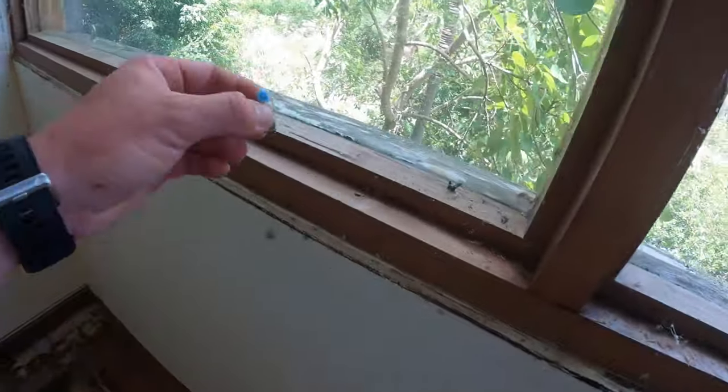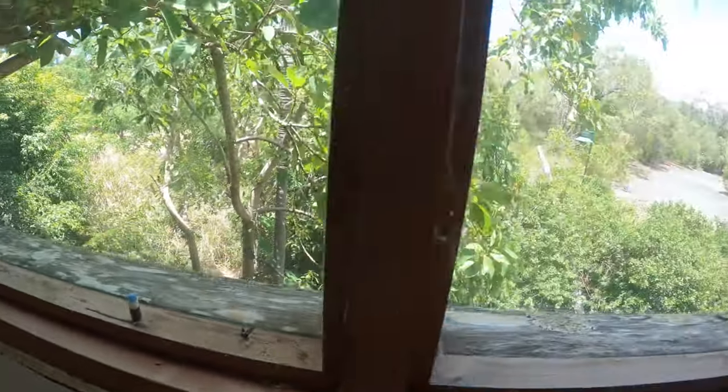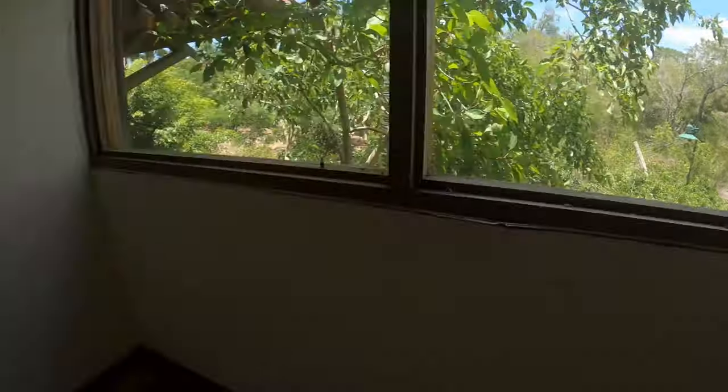I'm pretty sure they're like Simunition, so the army or the police or someone's been doing war games in here. It's absolutely covered in this stuff. You can see them there, they're little 9mm bullets, paint rounds. If anyone knows who would have been in here, just throw a comment down below and let me know if you've heard of it. You'll see the paint all over the walls. As the video goes on, you'll see the paint everywhere.